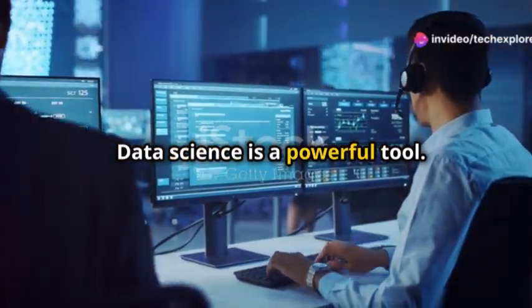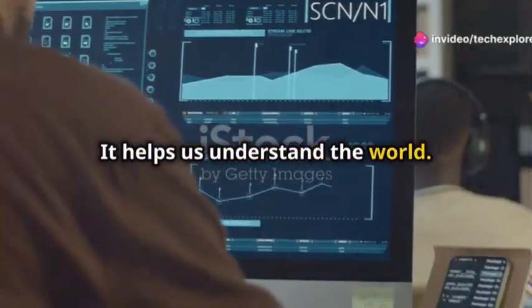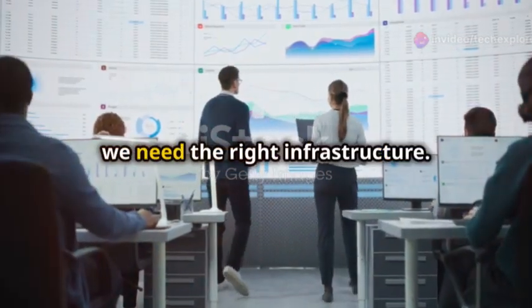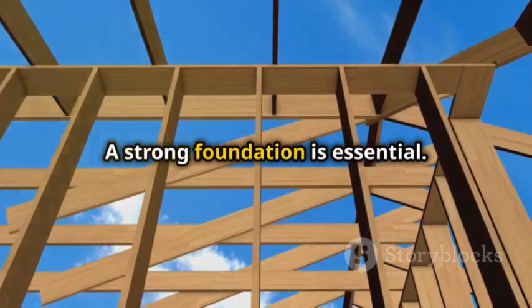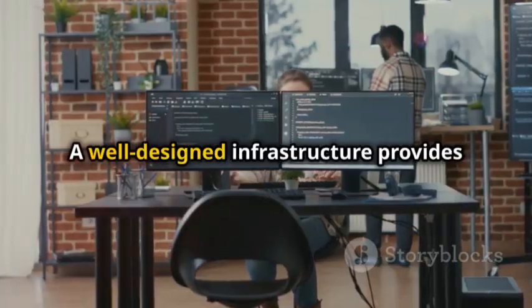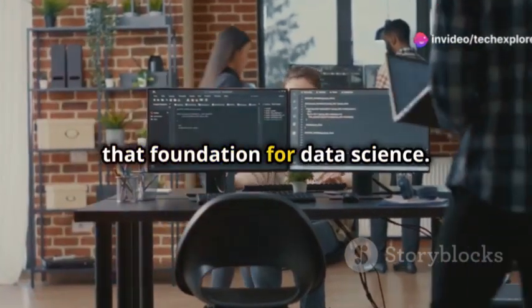Data science is a powerful tool. It helps us understand the world. To use it effectively, we need the right infrastructure. Think of it like building a house. A strong foundation is essential. A well-designed infrastructure provides that foundation for data science.